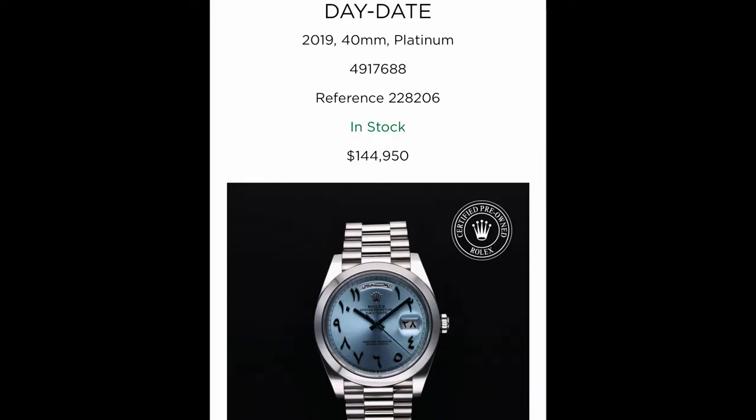Our next watch is an unbelievable looking watch. It is a Day-Date Platinum with a blue dial with Arabic numbers, 40 millimeter. Reference number 228206. The Rolex Certified Pre-Owned Program has a price tag on this watch of $144,950. Unbelievable. I'm not even going to tell you the retail price of this watch. But I'm going to tell you, don't pay.